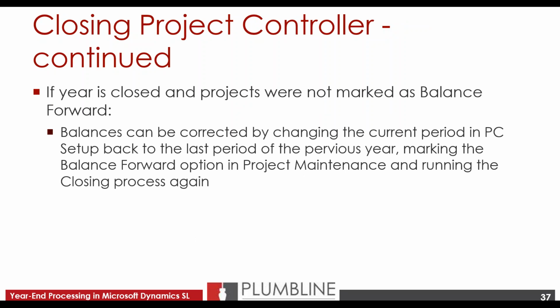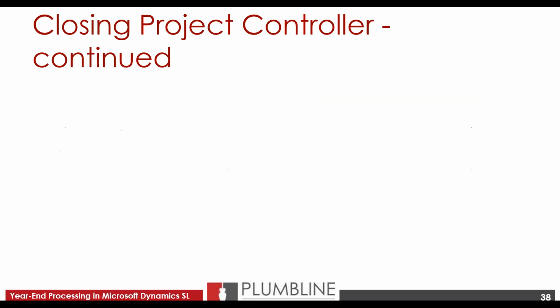If the year is closed and some projects were not marked as balance forward, the balances can be corrected by changing the current period in the Project Controller Setup screen. You would set that back to the last period of the previous year, and then you would make sure to mark the balance forward option in Project Maintenance, and then you can run the closing process again. The Project Controller gives us a little flexibility in being able to do that.